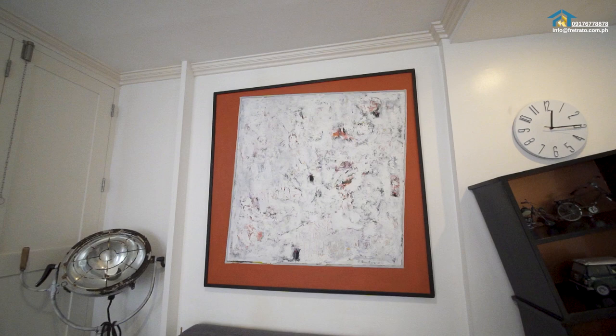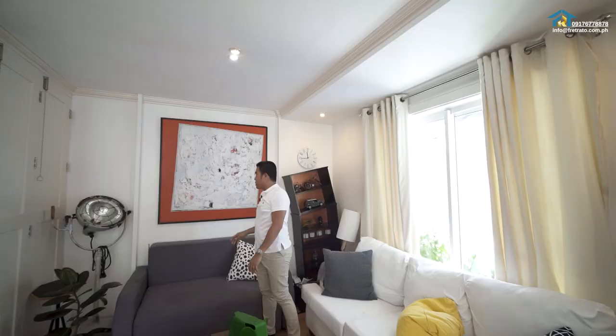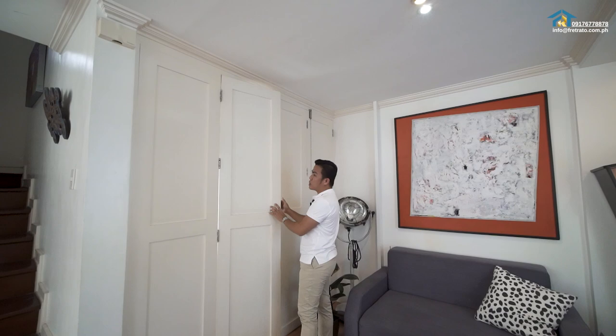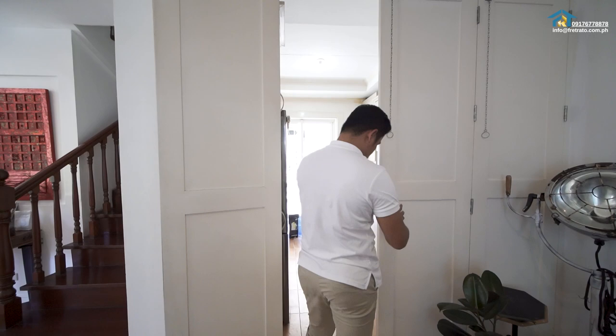And babalik ako dito because I forgot to mention this big artwork. Okay, this can be considered to include on the sale. And this door, we have a foldable door that opens up to your nice kitchen. Okay, hindi ko alam paano ito buksan, so let's go inside.